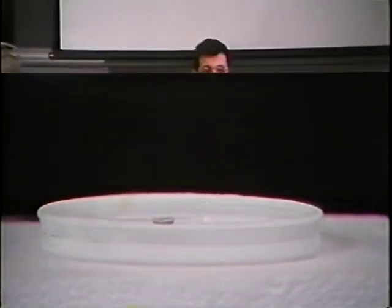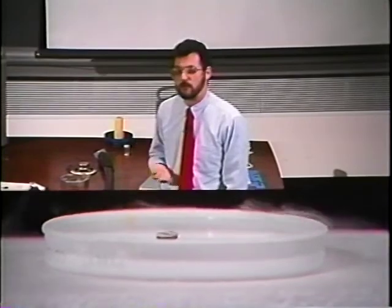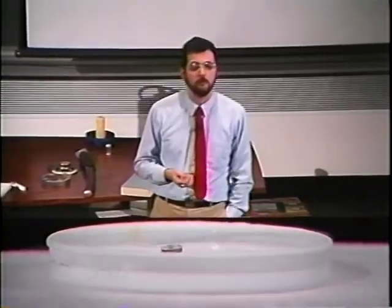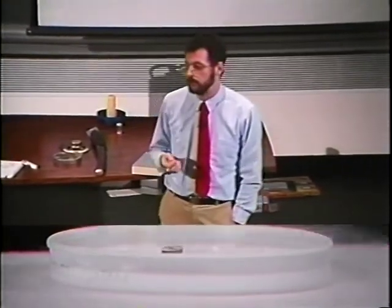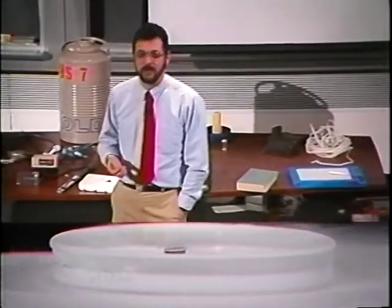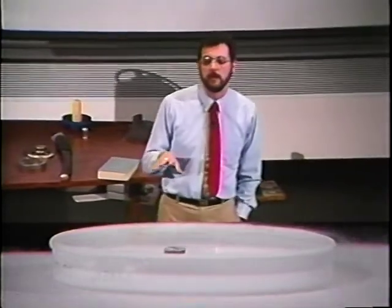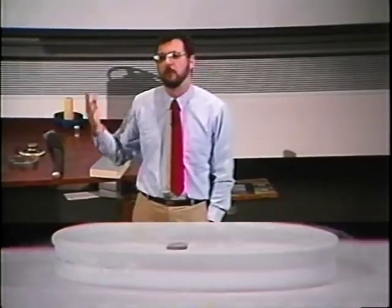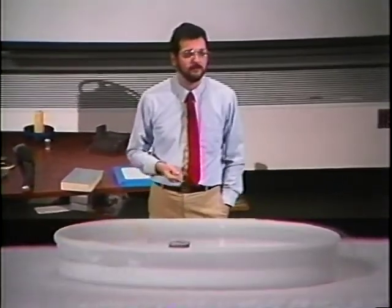Hopefully, people in here may be, not by this demonstration necessarily, but inspired at some point to go into engineering, materials research, even physics. I'm a retrained physicist. To work in the areas that will develop the things that will make your life and my life better through the use of magnetism in the future. Thank you.